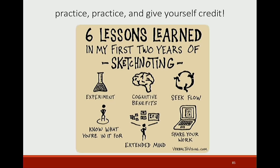What do I want to make big? What do I make small? How do I start to think about arranging things? And those are good ways to get going. And give yourself some credit for doing that.